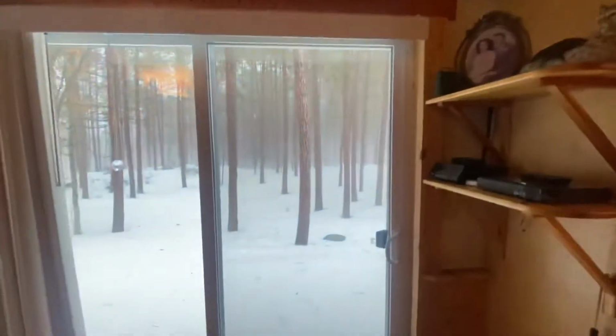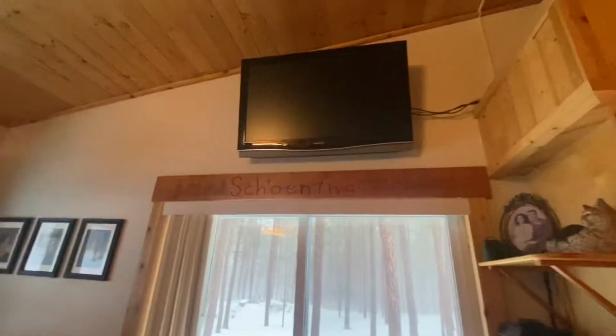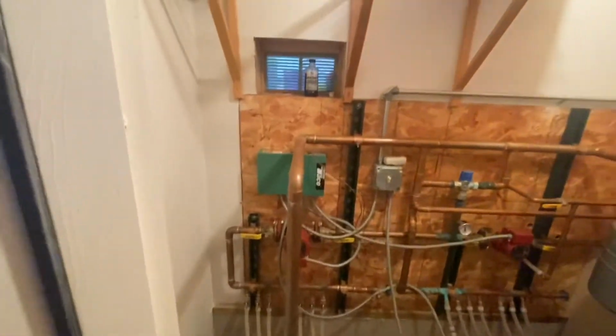Got a nice view out there, window. I've got the TV mounted up above. Some more closet space. And then I've got some utilities back here. Not sure where the light is. Here's the utilities.